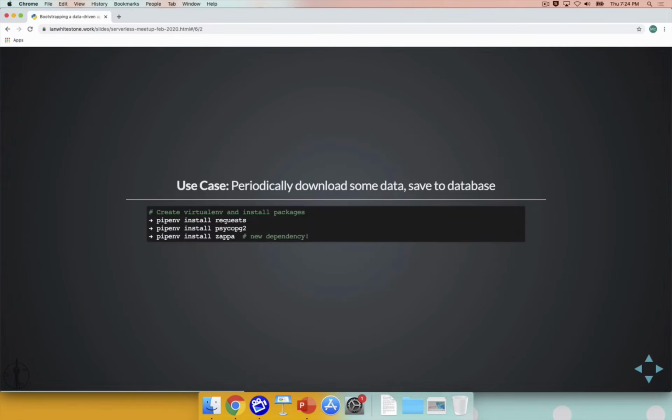So let's take our exact same use case from before: periodically download some data and save it to the database. We go through the same steps again, where we install our two packages. The only difference here is we're installing a new dependency, so pip installing Zappa.